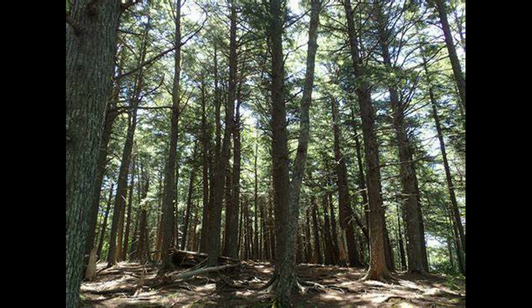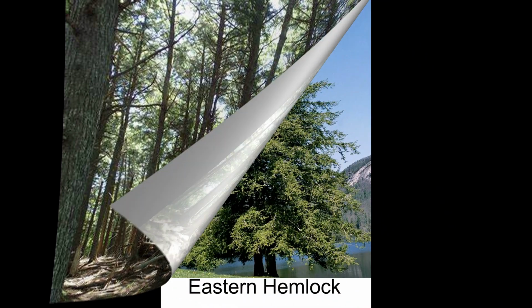This video will look at the hemlocks. Of the 4 North American hemlocks, 3 are native to Canada. Hemlocks like moist conditions like on northern slopes. They often grow in pure stands but can be found mixed among other trees.